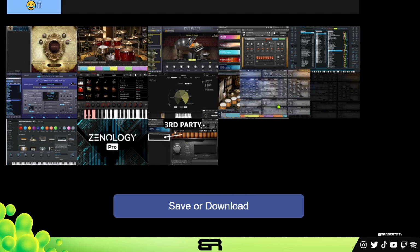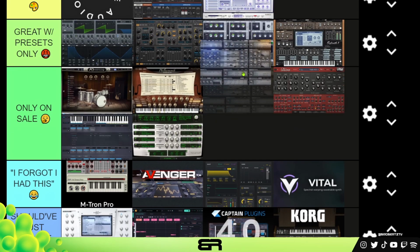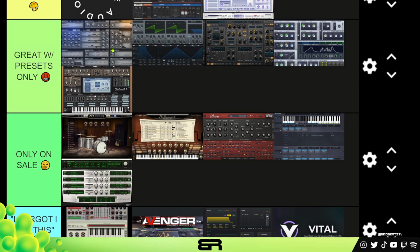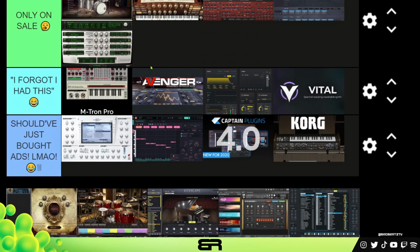Next up, let's do Electric X, and y'all already know where this is going. I'm going to put it at the top because I think Electric X stock presets are garbage. The producer community built this. Literally the hip hop producer community made this plugin popular. 100%. This plugin is, y'all already know. I don't even got to say it. Y'all already know.